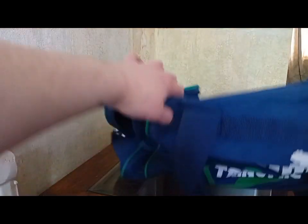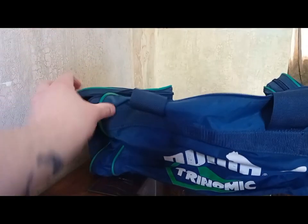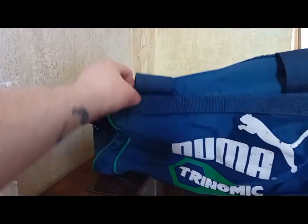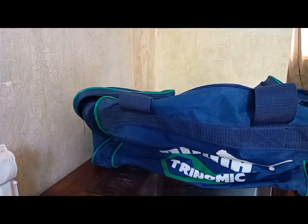And of course, because I'm a bag collector, I don't know if you can see this, picked up this Puma, and it's a 1980s bag. I've been picking up loads of these. I've got head bags, Puma bags, all sorts.